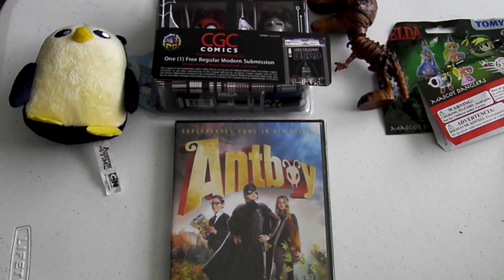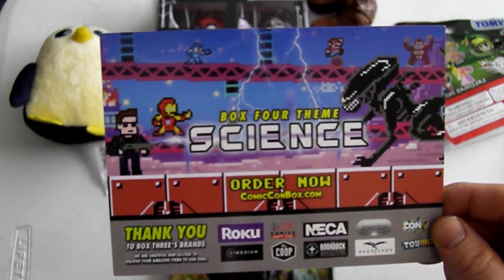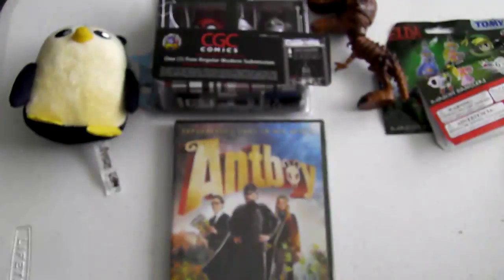Okay, so this month's theme was Adventure, it looks like. And stuff like that. So it looks like I got everything that I was supposed to get. The next one is going to actually be Science, which should be pretty interesting, especially since the picture has all this stuff on there. So I'm definitely excited about that.